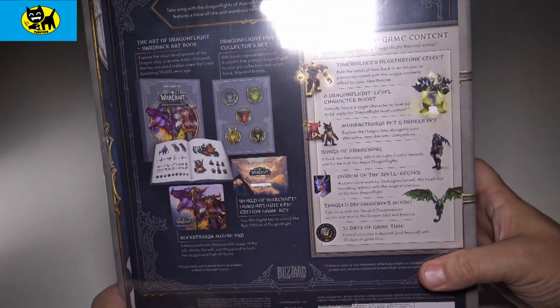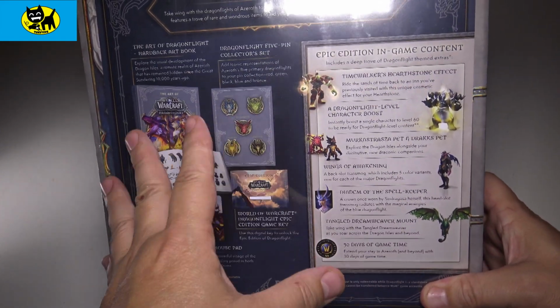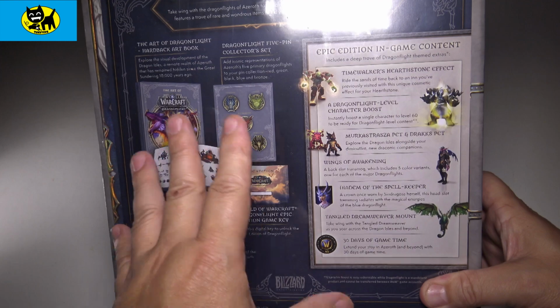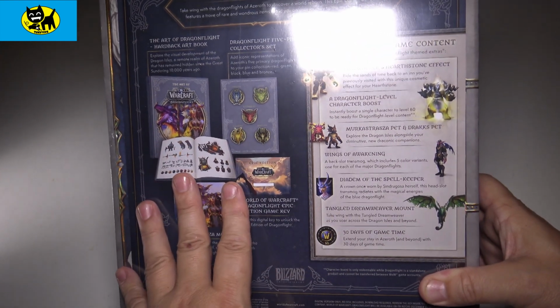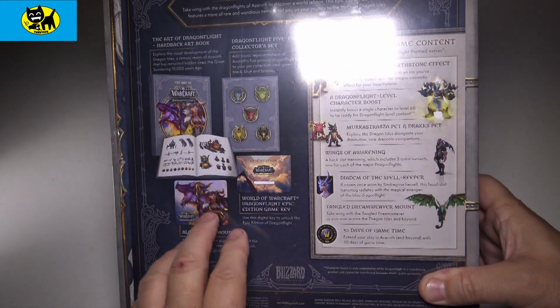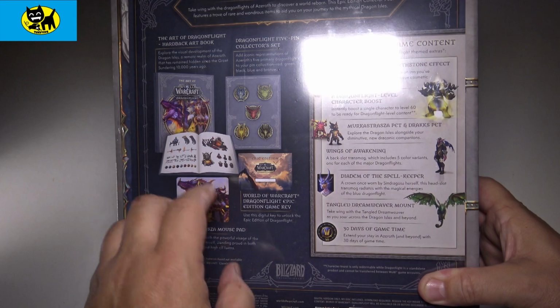Of course, inside the box you'll get a pin set, which has been kind of a big part of Blizzard culture lately. If you go back to my BlizzCon videos, you'll see that pin collecting is a huge deal. I love pin collecting, and it's cool they include pins in this set. Okay, a beautiful hardcover book. Blizzard made great books. We'll show you more about that in a second.